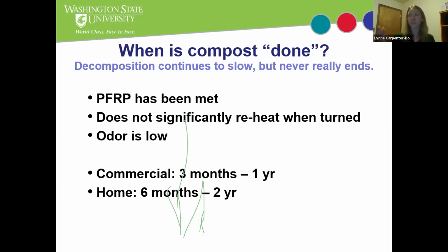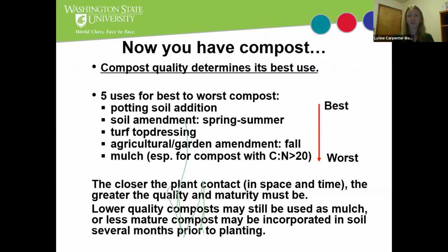WSU Pullman, our campus, has a very large composting facility. It's actually a 4-acre facility. And there, for instance, the primary active phase is only about 1 to 2 months, but the material quality improves dramatically if it has a curing stage of 4 to 6 months. So it becomes much more stable, smells much better, and is going to be much higher quality for actually putting onto plants.